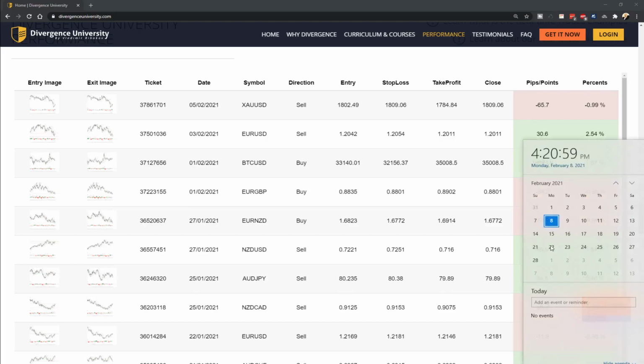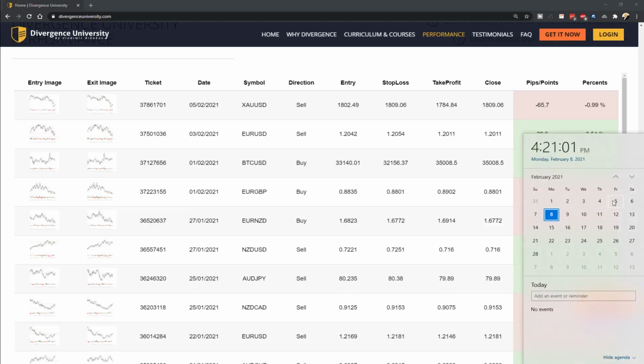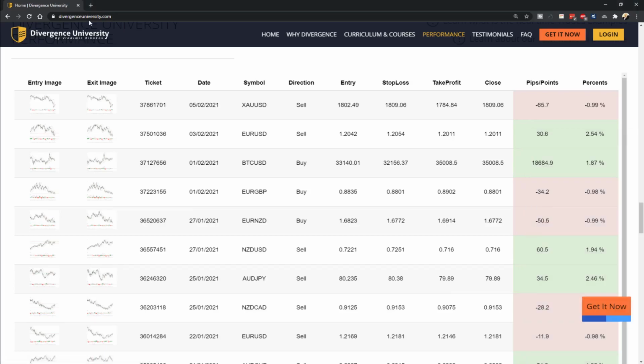This is the first week of February, starting from the 1st up until the 5th. I'm currently located at the divergenceuniversity.com. Under the performance tab, you will be able to see all these images with the various details and information that follows next to them. Starting from here up to the top, we have a few trades. And the other thing that you're probably going to notice is our risk-reward ratio and our win-loss ratio.